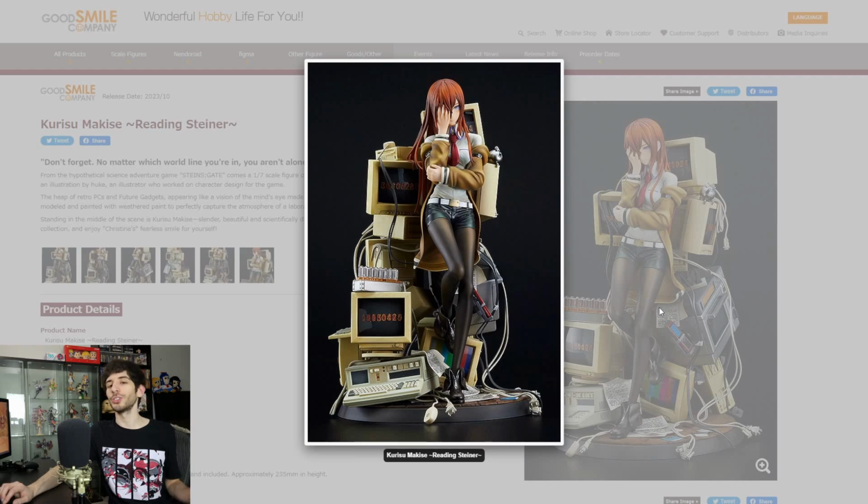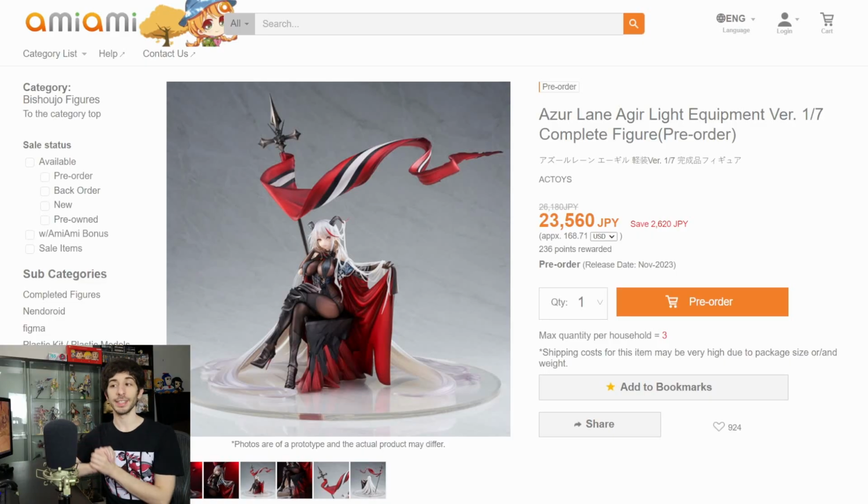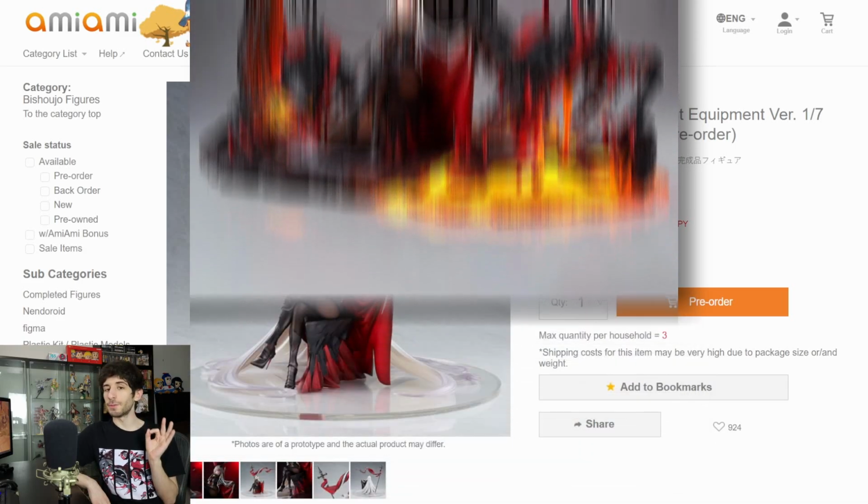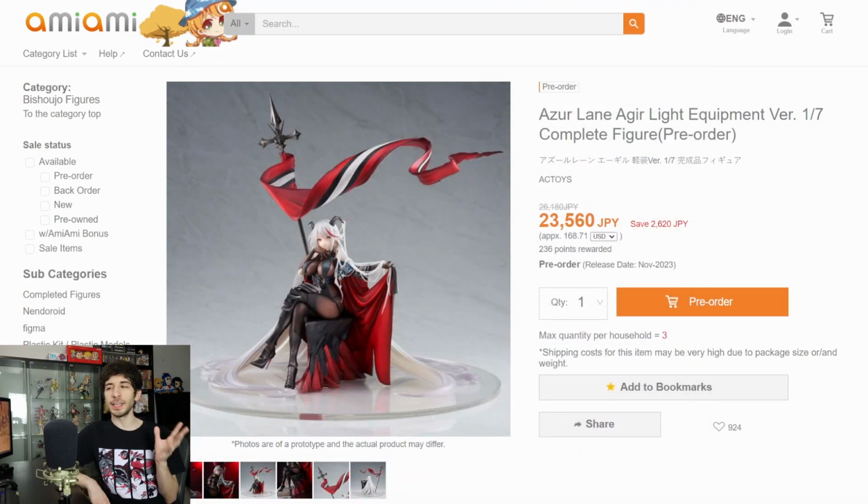No matter what else is shown in this video, I gotta say I am super impressed at what Good Smile Company managed to do here. Azur Lane's Aegir Light Equipment version. This is the figure that had the grandiose collector's edition. Cost like $1,000, had these really cool magma dragons and whatnot. But unfortunately, that ship seemed to have sailed. Very limited quantities, and they really didn't make it very easy for anyone to order in the first place. But hey, the light equipment version still looks like a great deal at the price that they're asking for.